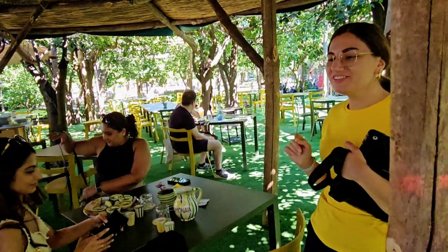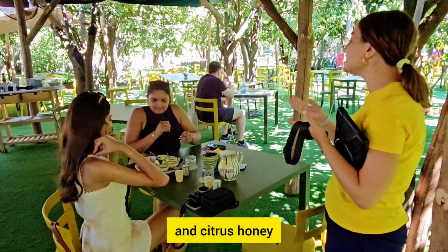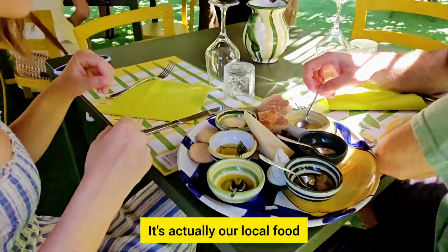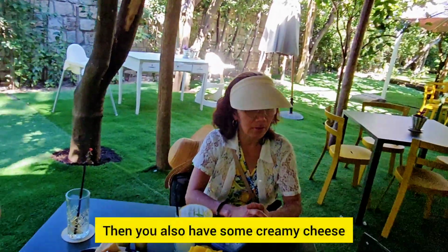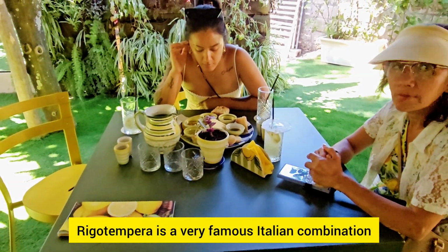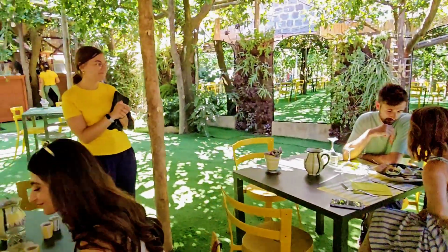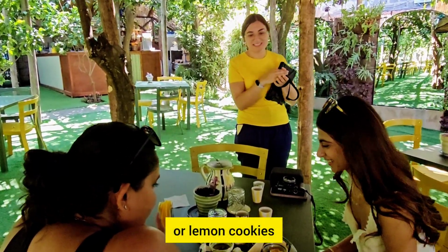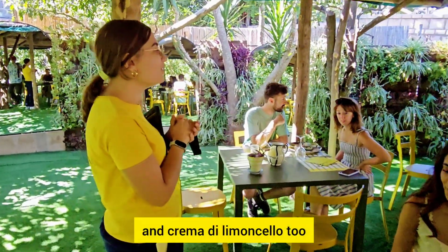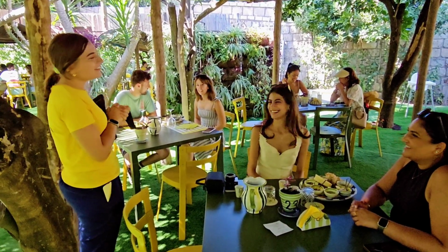Okay. Let me tell you how to taste these things. First of all, you can find lemon marmalade, orange marmalade, and citrus honey that you can taste on the provolone del Monaco cheese, the one in slices at the center. It's actually our local food; we're right here in Sorrento. Then you also have some creamy cheese, which is ricotta, that you can taste with the pear. Ricotta and pear is a very famous Italian combination. And then you have the two oils, the lemon flavored one and the orange flavored one, that you can taste on the bread. Finally, you also have a few lemon cookies, candied orange peels and lemon peels. And for you guys who don't have lunch with us, you also have your limoncello and crema di limoncello too, while the others will get it at the end of their lunch. We do it here as the digestive. So enjoy and buon appetito.